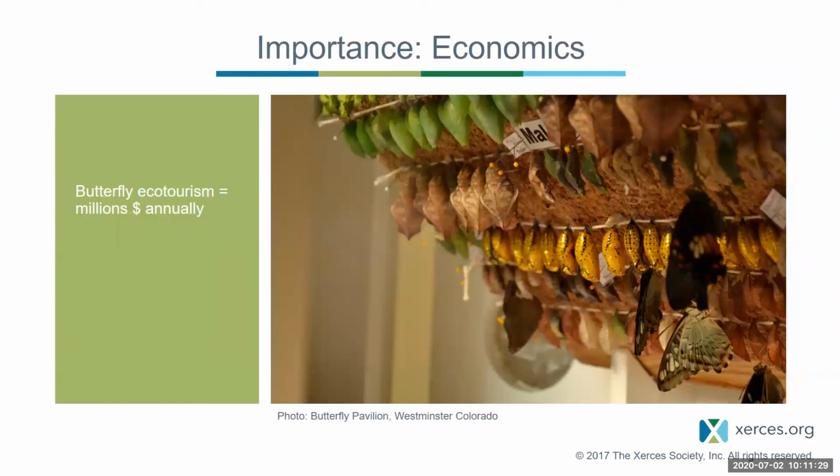There's also an economic factor. Butterfly ecotourism generates millions of dollars annually. And I know this firsthand from work in California, where I work down at Pismo Beach. Pacific Grove are both cities that are kind of coined as butterfly towns, and people come in huge numbers, tens of thousands, if not 100,000 people per year to see the incredible migration of monarchs. This is very much true in Mexico, where the overwintering sites are for the eastern population of butterflies. And it's even true in places like this, a butterfly pavilion in Colorado, and butterfly houses associated with zoos and botanical gardens and other things like that.